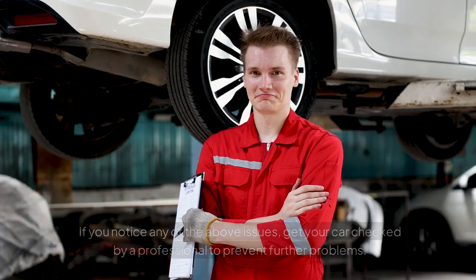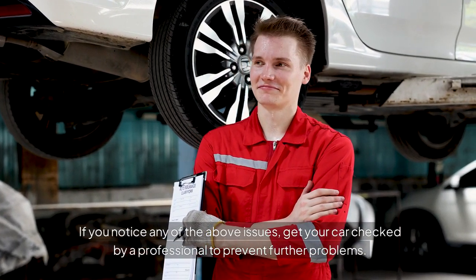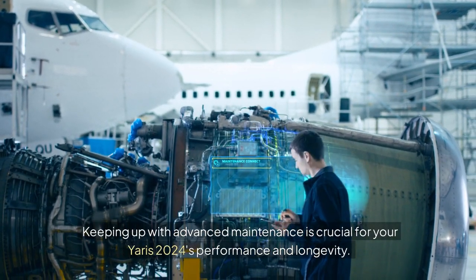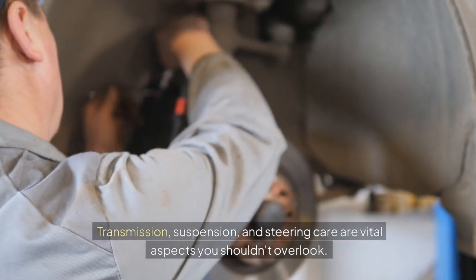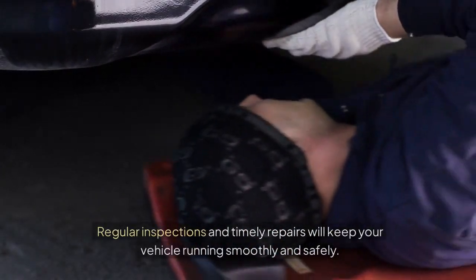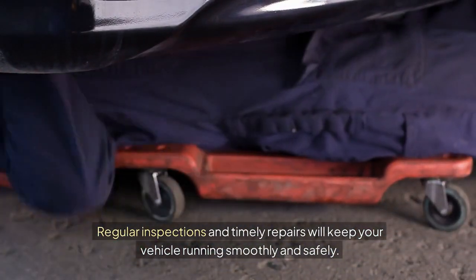safe ride. If you notice any of the above issues, get your car checked by a professional to prevent further problems. Keeping up with advanced maintenance is crucial for your Yaris 2024's performance and longevity. Transmission, suspension, and steering care are vital aspects you shouldn't overlook. Regular inspections and timely repairs will keep your vehicle running smoothly and safely.